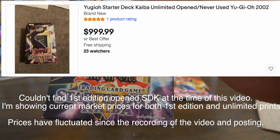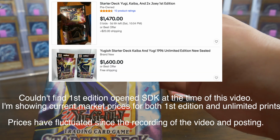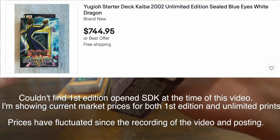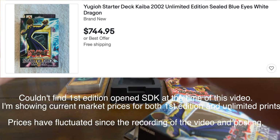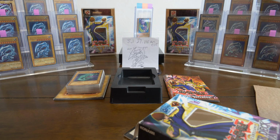I'll actually list some of the market prices now for the open first edition decks. There's only one or two sealed versions of that, and that's north of $5,000 or $7,000. And I'll even show some of the unlimited versions, and those are a bit cheaper, and then they're flirting just around the range that the seller listed it for. So overall, I think it was a very fair price.